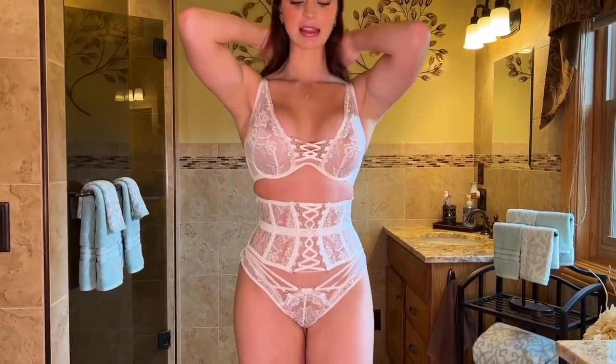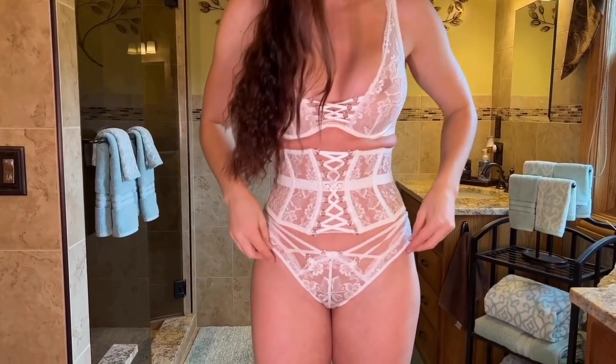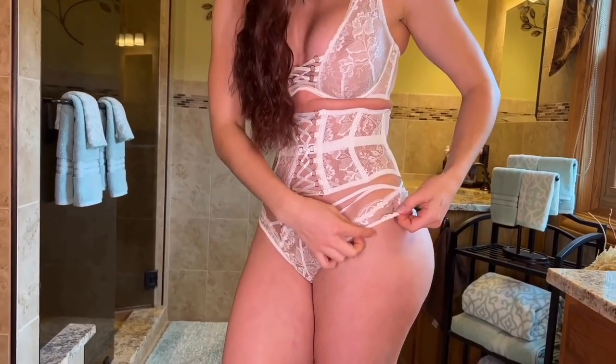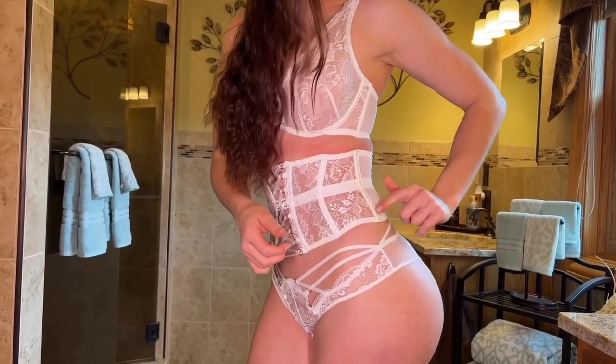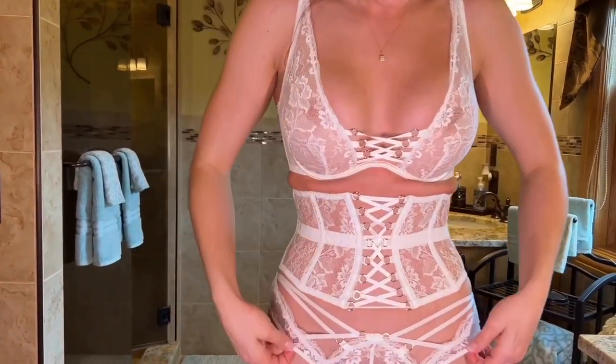So, let's start with these panties. Obviously it's very white lace. I think it's just a normal white. It's not ivory, but it does have a little bit of ivory on these little lace panels. So these are the underwear.